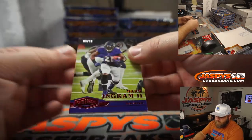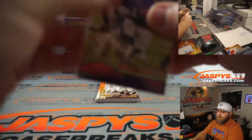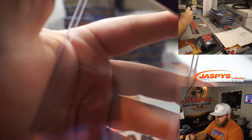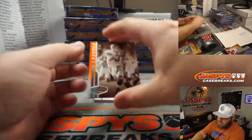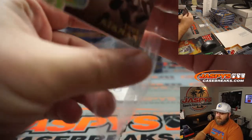Mark Ingram, 3 out of 10. Nice low numbered one there. For the Ravens, Mark Neubauer. And Troy Aikman, 20 out of 65, for the Dallas Cowboys, John Hooten.